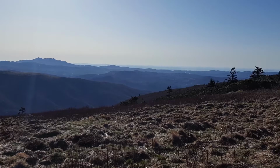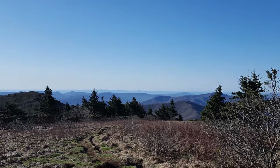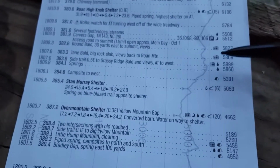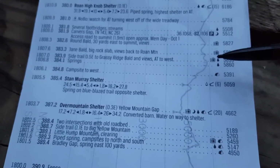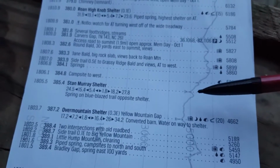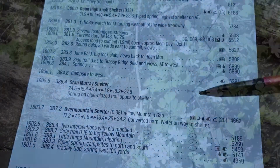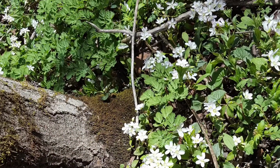Just vista after vista after vista right here. Just view after view after view. Grand views. Really, really nice. And then I started my descent down. Okay, and passed a couple of campsites, took some pictures of some flowers, and went on toward Over Mountain Shelter.